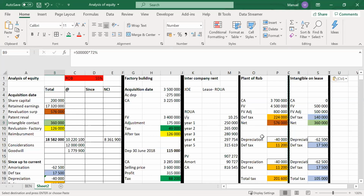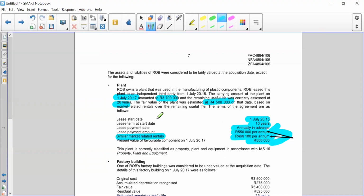And that we've included then, I've again matched it up in color code for you guys, in the total column, as part of the value of your equity at acquisition date. We then have this 360,000 intangible assets. In addition to that, we also obviously have the revaluation on the PPE itself. The PPE had a carrying amount of 3.7 million. Fair value was 4.5 million.